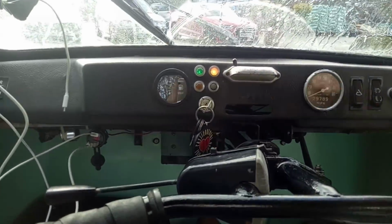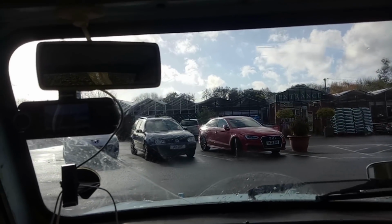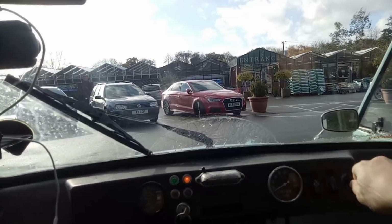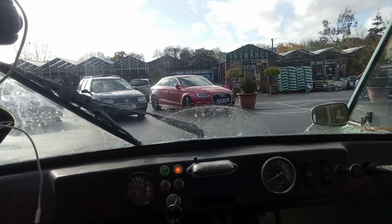Oh, that wasn't very efficient, was it? And at least I've got some way of washing the windscreen. I can't really do that on the move. I mean, trying to pump this is hard work enough, but yeah, I think I need a new pump. That's a bit sad.